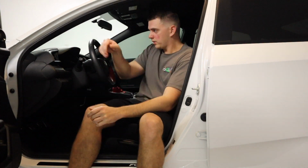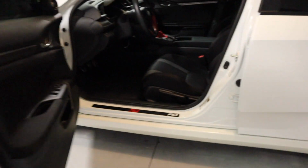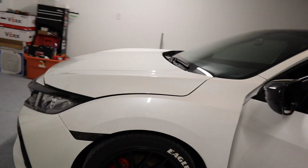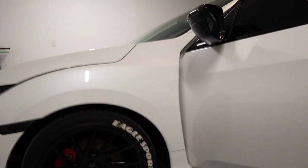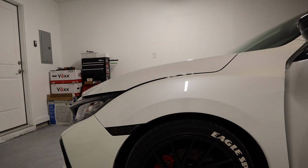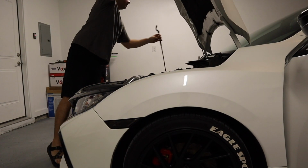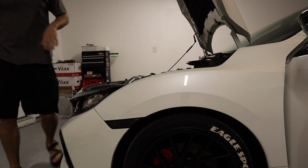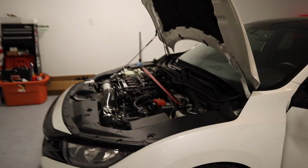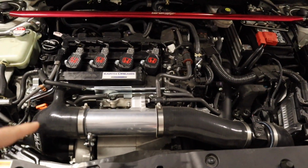I'm gonna go over a little bit of what's done to this car, just in case this is the first time that you are seeing this video, and you may have somebody who is interested in buying this car. Let me get you set up on the stand real quick. All right, so first off, let me take you under the hood. As you can see, I do have the PRL Big Turbo Kit 2860R.